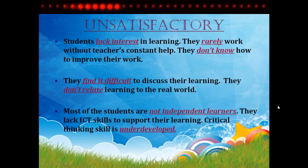If your students lack interest in learning, they rarely work without teachers' constant help. They don't know how to improve their work. They find it difficult to discuss their learning. If they cannot connect their learning to the real world, if most of them are not independent learners, and if critical thinking skill is underdeveloped, then your school will be unsatisfactory.